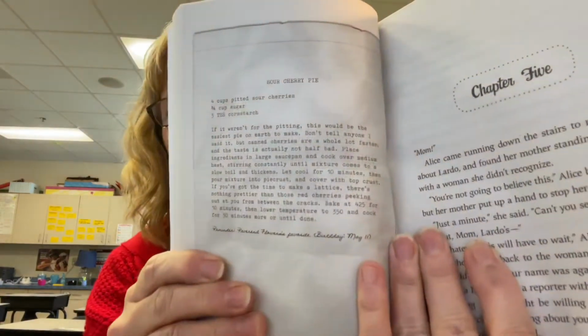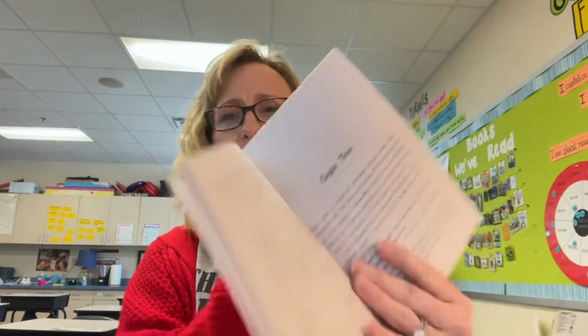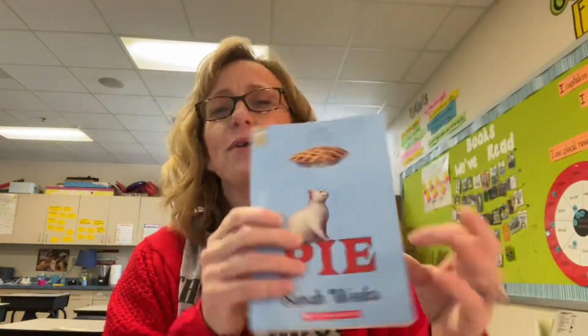Each chapter has different recipes. Like this is sour cherry pie, and it has little recipes in here. She made some very unique pies, and that made it a lot of fun to read because you're like, oh, here's buttermilk pies. So it's a great book.